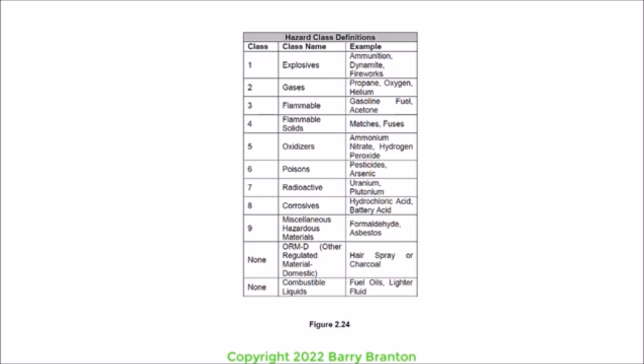Class 6, poisons. Example: pesticides, arsenic. Class 7, radioactive. Example: uranium, plutonium. Class 8, corrosives. Example: hydrochloric acid, battery acid. Class 9, miscellaneous hazardous materials. Example: formaldehyde, asbestos. ORM-D, other regulated material, domestic. Example: hairspray or charcoal. Combustible liquids. Example: fuel oils, lighter fluid. Continuing with the text.